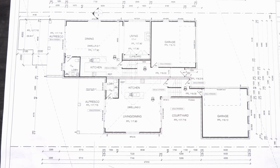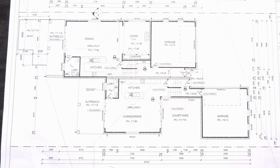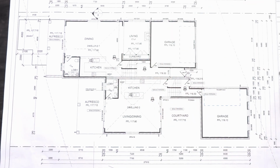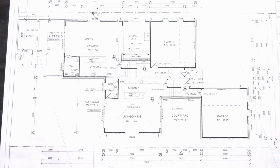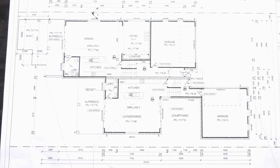Let's dive into reading plans. This is your floor plan. Think of it like Google Maps for your build. It shows where the walls are, sliding door, windows. It shows room locations as garage, courtyard, living room, dining room, laundry, kitchen. Basically, it shows all important stuff. Quick tip, if you're married or planning to be, mark out the location of your couch. That is a really important thing to think about.